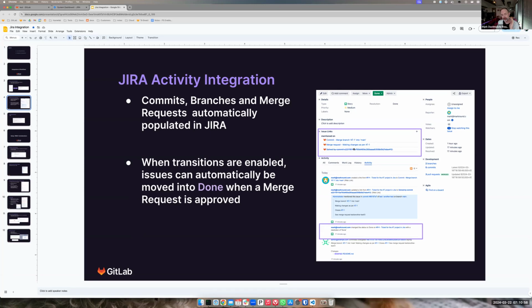And we've also enabled a transitions feature that you can enable. So if you put the magic words closes test-1 or resolves test-1 or something like that, it can automatically move that Jira ticket or issue or whatever. Yeah, issue is what we call them. It moves that issue into the done pile automatically for you.